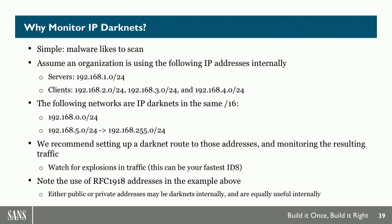I say route it. Route it to a darknet router. Route .0 and route .5 to .255 to a darknet router. This is not on the internet, I'm talking internally. Public darknets are useful for other purposes, but I'm talking internal darknets now, okay? Internal darknets. And why would I want to route traffic that I'm not using?